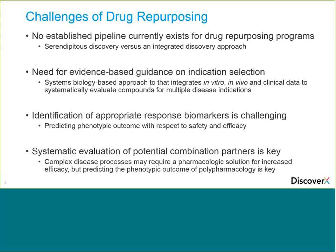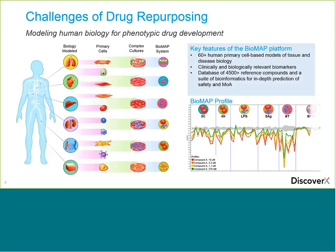One repurposing approach that's gaining traction is the use of combination treatments, which may have increased efficacy in complex diseases where selective polypharmacology may be advantageous. However, a systematic evaluation of potential combination partners is needed for prioritizing the exponential number of combination possibilities.